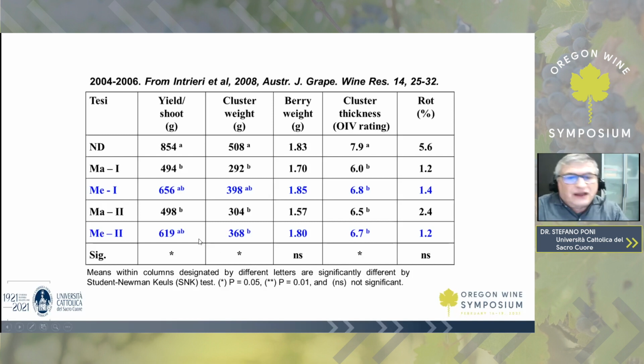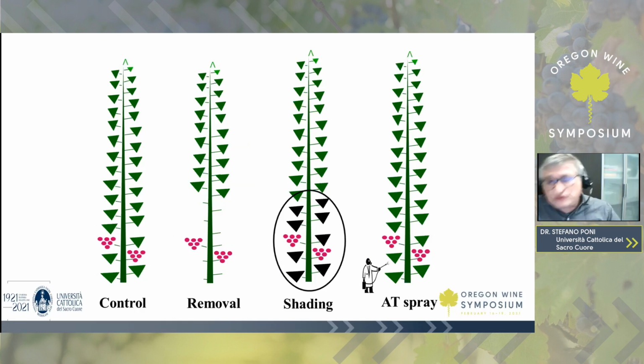commenting the results, you see that, of course, the machine treatments were not as effective as the hand treatments, but there was a significant decrease in the yield per shoot, in the cluster weight. There were no effects on berry weight. There was a significant decrease in thickness. And again, same issues. The seasons were not actually wet enough to, let's say, have a significant botrytis damage. So again, the machine can be used. You need to be careful because you need to use, again, the proper machine, the machine that you know. Well, please try. It can be done.